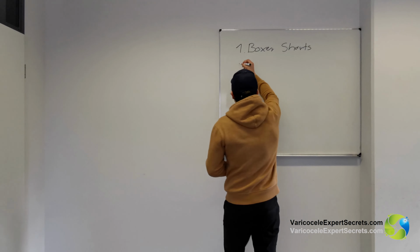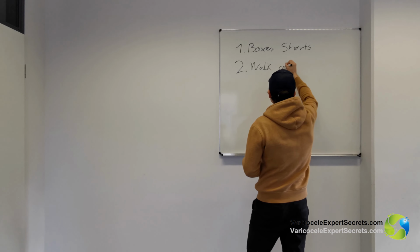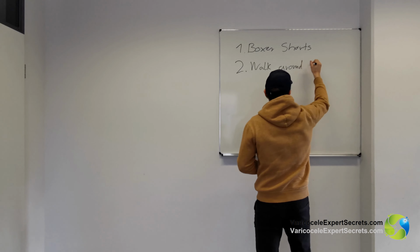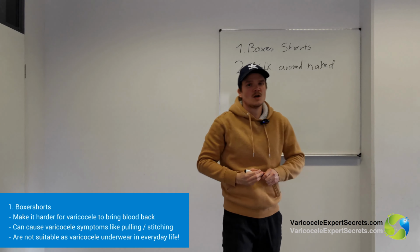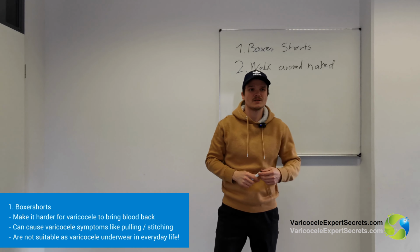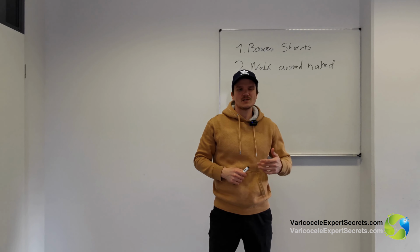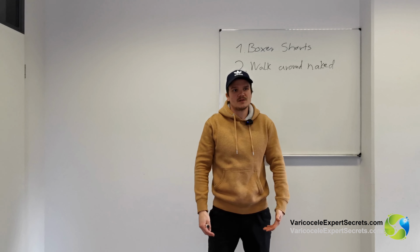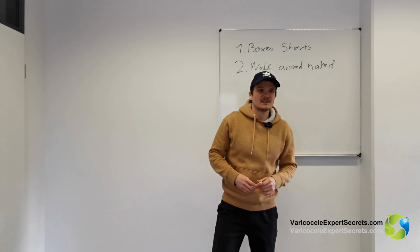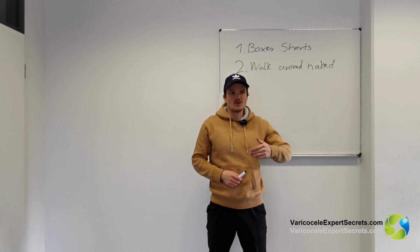The second method that is possible is to walk around naked, or going commando. Compared to the other types of underwear presented here, it still makes sense. With this method, the testicles are definitely cooler than the body temperature. This is why the scrotum hangs out of the body and the testicles are not inside. Nevertheless, there's a risk that the scrotum will sag if overheated, like I said before, with the boxer shorts.